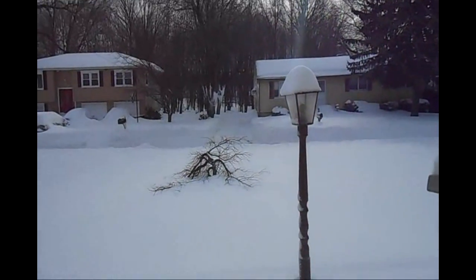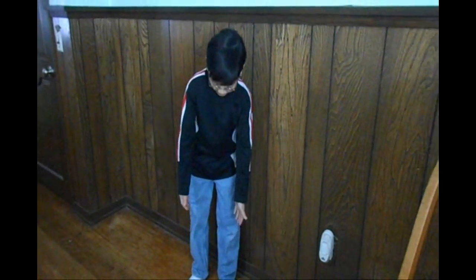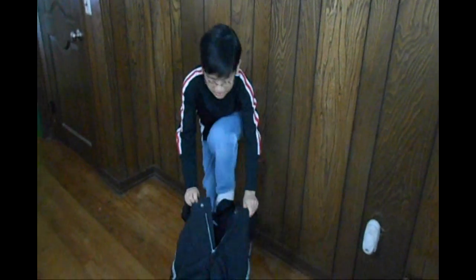So let me suit up to go outside. It's really cold outside, so now I'm going to show you what to wear. I'm already wearing socks, long sleeves, and thick pants, but I still need to wear more. First, I put on my overalls.